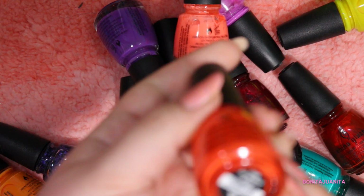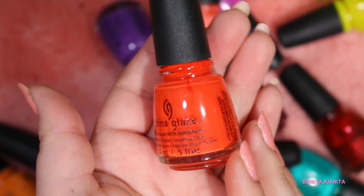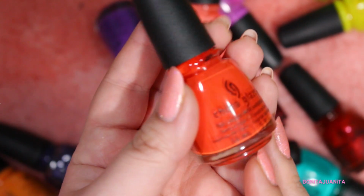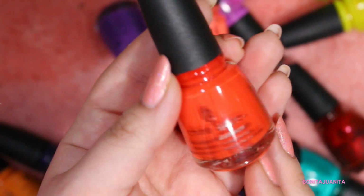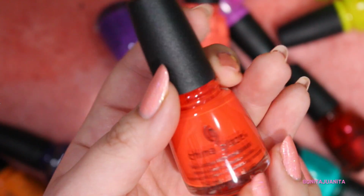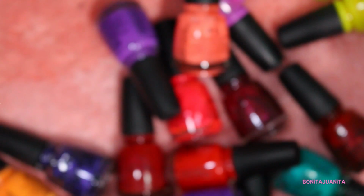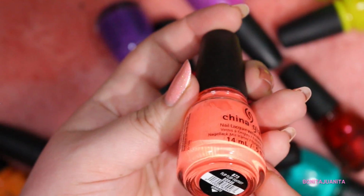This one is called Pop the Trunk. On camera it looks gorgeous, but it's like a reddish orange. In person, it looks kind of pumpkin-y, and I'm not feeling it. It's not a red orange that I'm really into or vibing with, so I'm going to get rid of that.